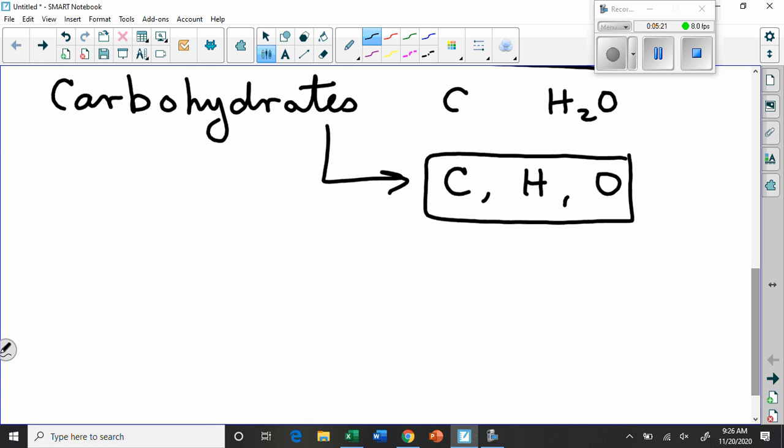Carbohydrates come in a whole class of different sort of shapes and sizes. We'll just do a couple examples of each to give you an idea. Next year, you're going to learn a lot of them. First of all, we have what are called sugars. Sugars in biology often end with, if you're looking for the name, they end with O's.